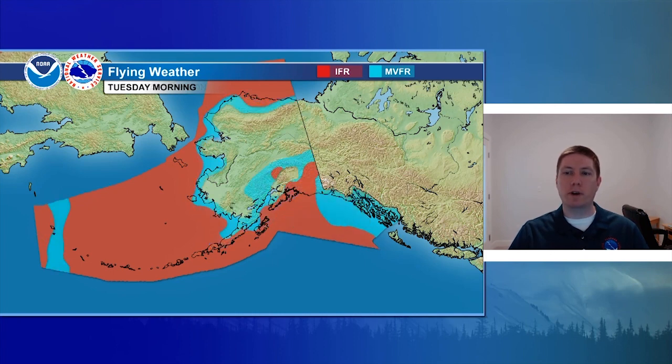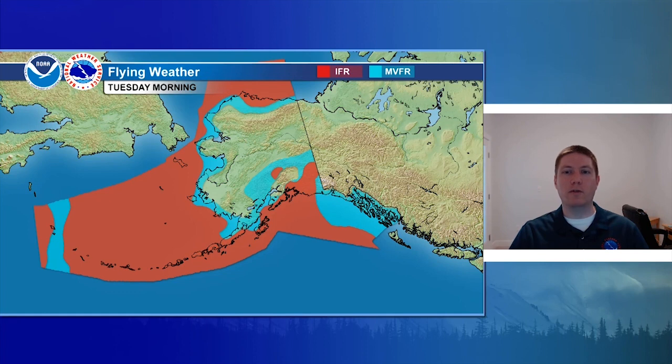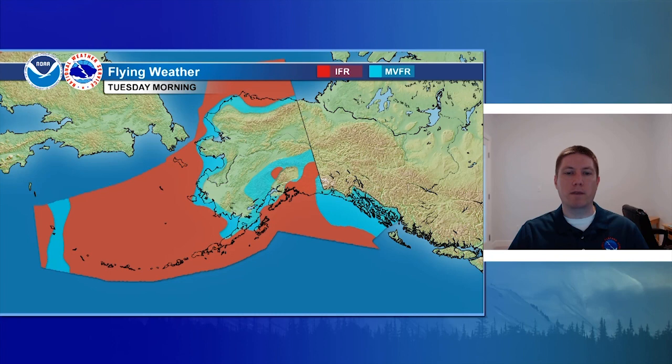Tuesday morning, the IFR conditions in the Panhandle are going to clear up, leaving MVFR conditions throughout all of the area. IFR and MVFR conditions throughout much of south central Alaska, and then through the interior, expecting primarily VFR conditions before we get along the north slope, where we are expecting a mix of MVFR and IFR conditions. Along the west coast of the state, primarily MVFR along the coastline, with IFR conditions further out over the water. Down in the Bering and Aleutians, continuing to see those IFR conditions.